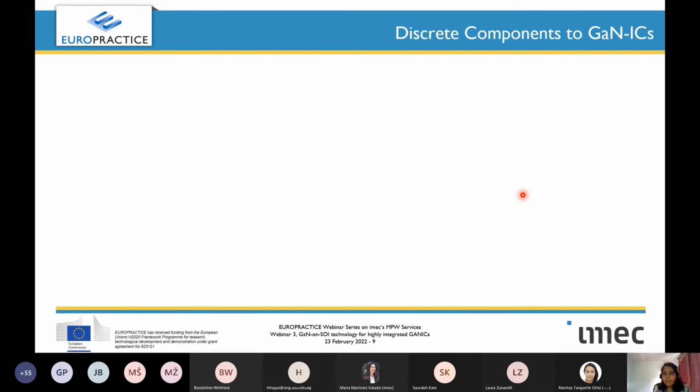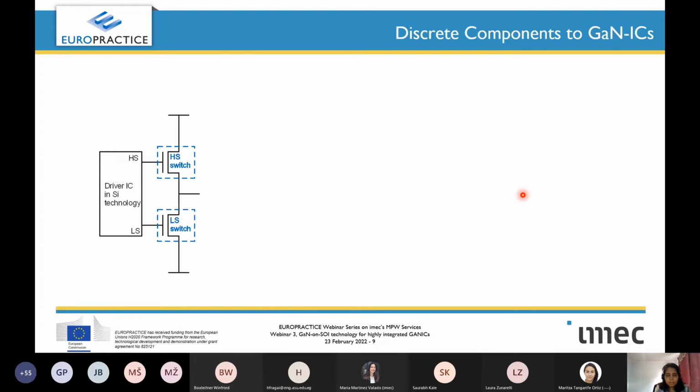So what I mean by discrete components to GaN IC, let's say I want to have a half-bridge switch. Half-bridge switch means two switches are connected in series and that forms a half-bridge switch. Now we can have everything in discrete: two discrete power switches together with a discrete driver that is driving these two power switches. So it means a completely discrete solution in 3 die.